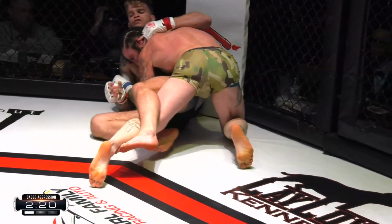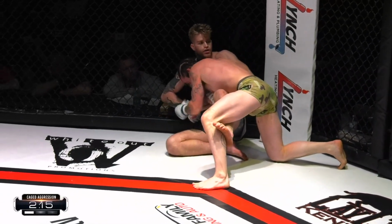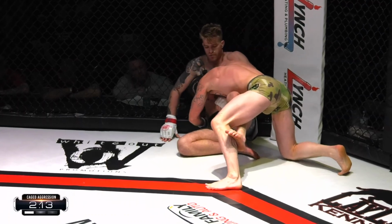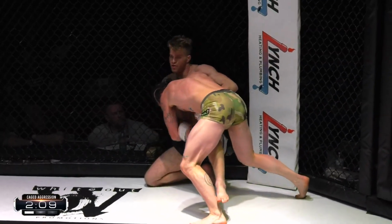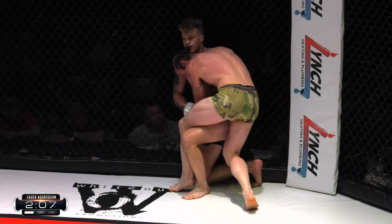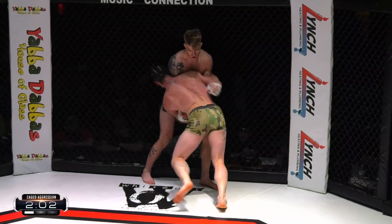Cage got him down. Big scoop. A lot of power there. Without a doubt. James Martin trying to do a little crawling right there. Walk up the cage. Got one leg underneath that knee. Brock making it hard. Oh, back to his feet. Very, very well done. Reverse position there.